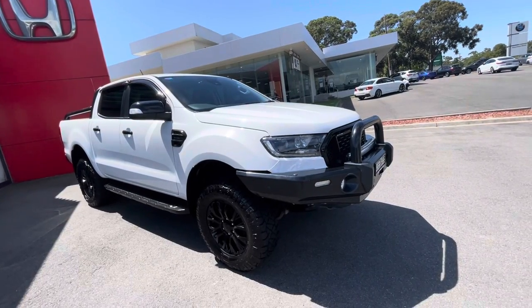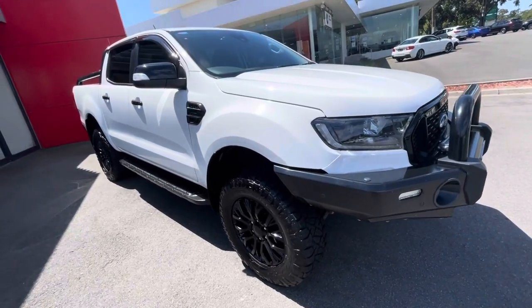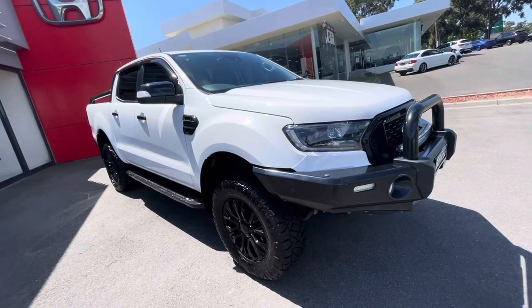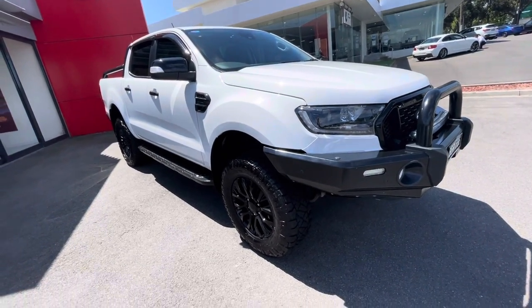G'day guys, thanks for checking out a 2019 Ford Ranger FX4 that has just arrived. This one here is a one-owner vehicle and has been optioned up really well.